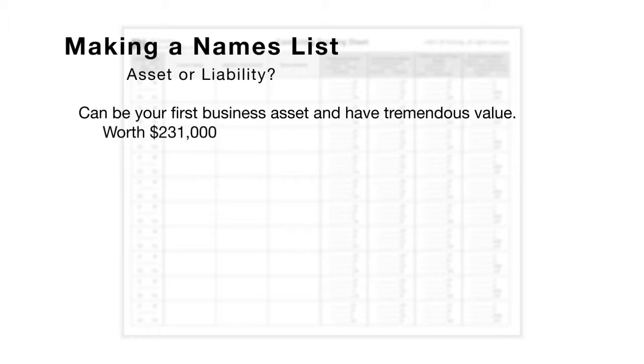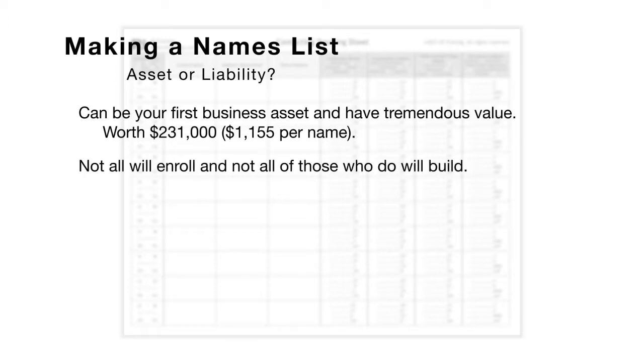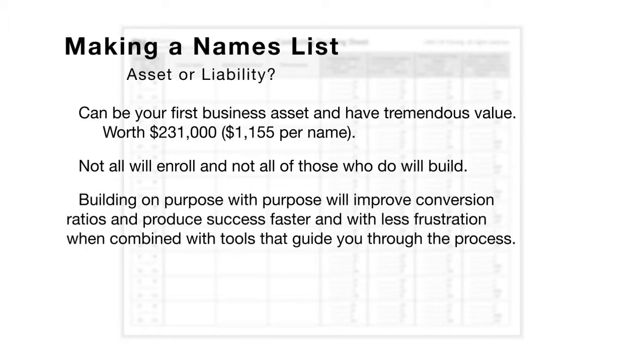That's right, each prospect's name that you write down is worth about $1,155. Of course, not everyone will enroll, and not all of those who enroll will build. However, building your business on purpose with purpose certainly improves your conversion ratios and will produce success faster and with less frustration when you use the tools that guide you through the process.